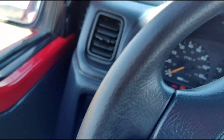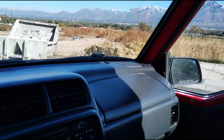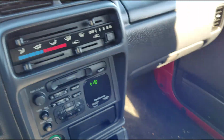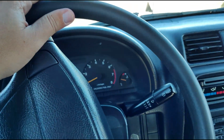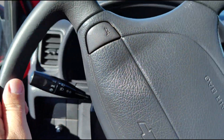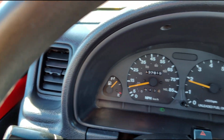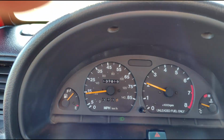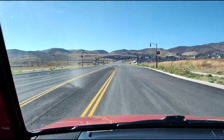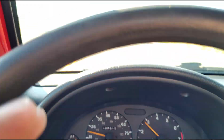So let's start it up here. Maybe we'll go for a quick little drive. But yeah, shifter's tight. Everything's tight on this one. This is a very well preserved example. You'll hear the hardtop making a little creaking and noises, but other than that, it drives and shifts well, and you never get sick of that view. The view out of this is as good as anything.